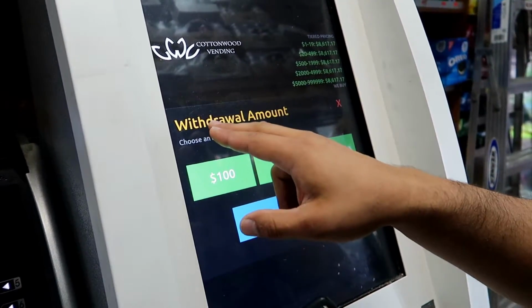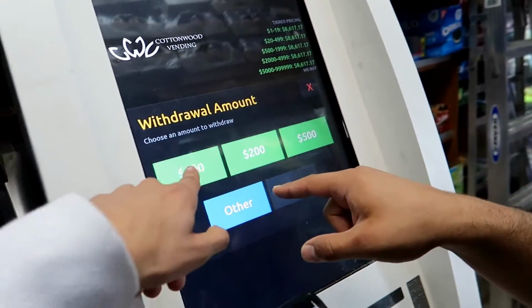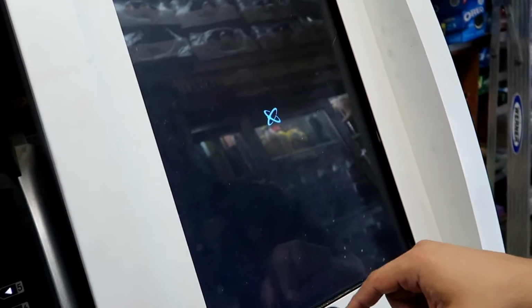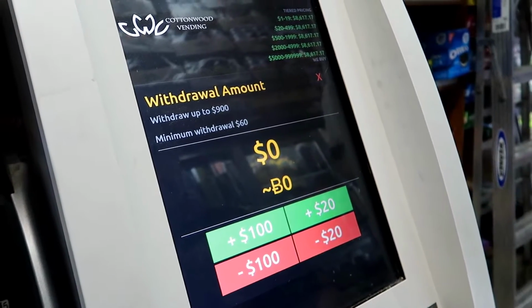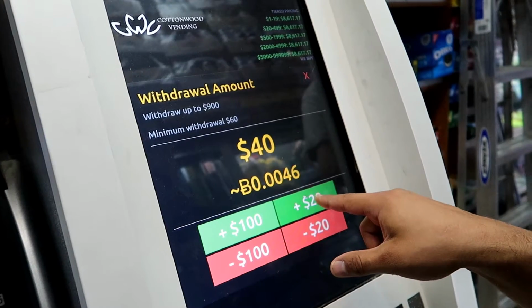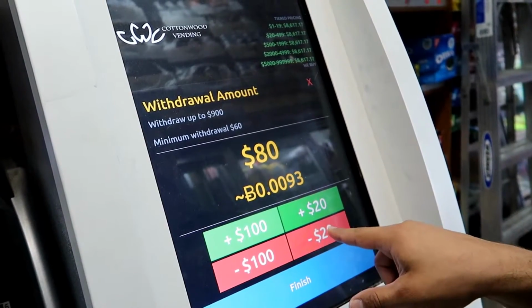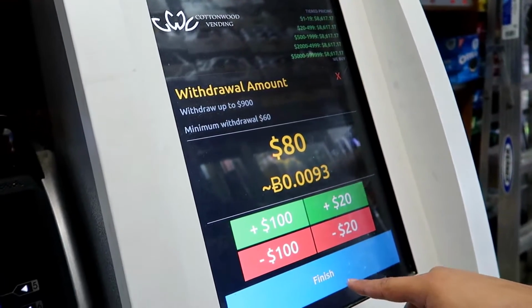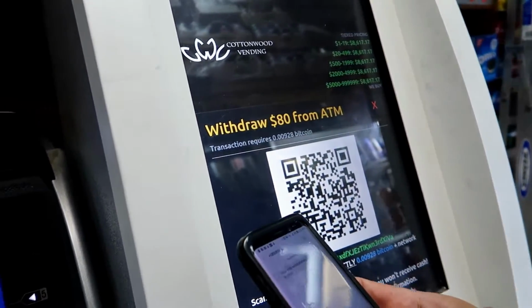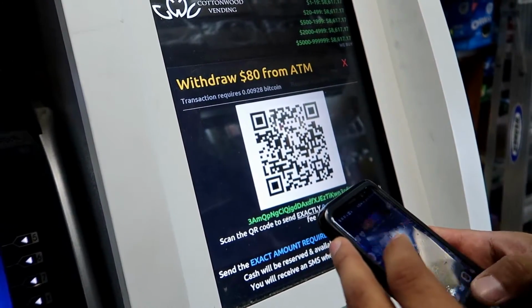So here we go, and the cool thing is it's a whole big touchscreen unit, so it's pretty nice. You can use $100, $200, $500 amounts. I'm going to hit other because I'm not going to pull that much out. I just want to test it out. You can add increments of 20s or 100s. So I'm going to put 20. Here we go, we're going to go all the way up to $80. It's pretty good. I'm going to finish that right there. You can also take some off if you need to.